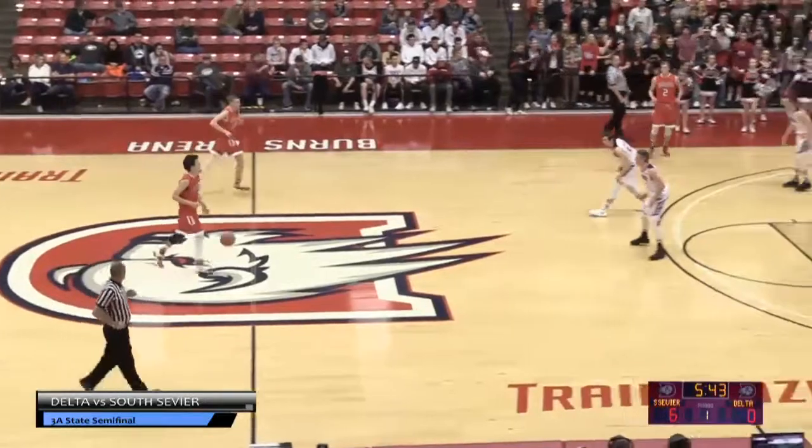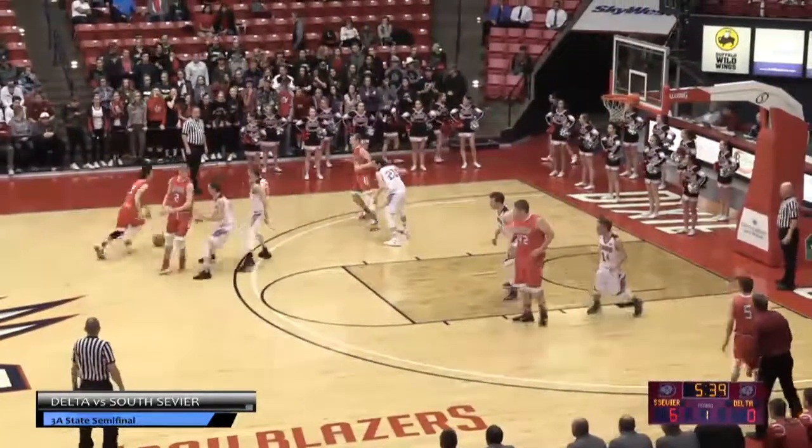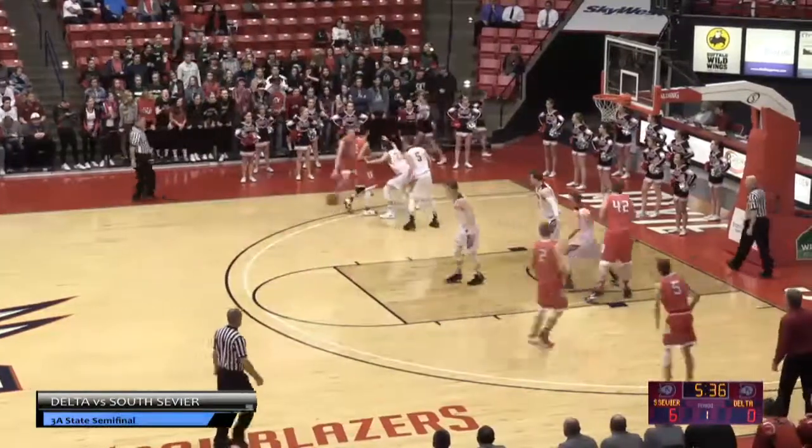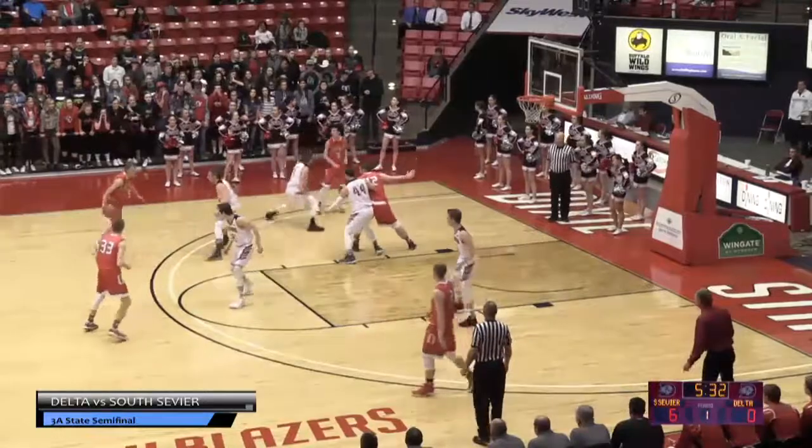Yeah, and again, it's just too far to go as Trevor Burton's coming all the way across that baseline. And we'll see if Delta makes a change coming out of this next possession. 6-0, South Sevier leads. Up top is Bruff, lost the handle on it, able to corral it.